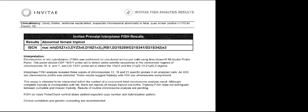This is the result of the FISH, or fluorescence in situ hybridization. And what was identified was that the baby did have triploidy. And then with every FISH result, it is imperative to confirm that with a diagnostic result, which we did through a karyotype. And so the karyotype, as you see in this picture here, is revealing that extra chromosome for each pair, which is what triploidy is. And so this was the result.